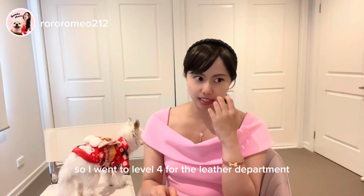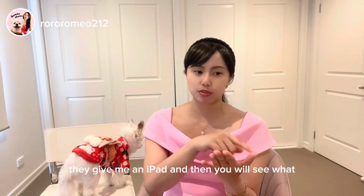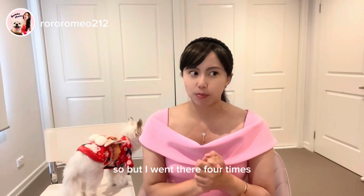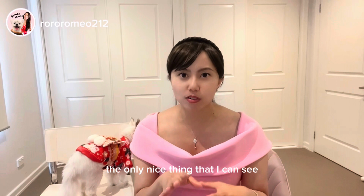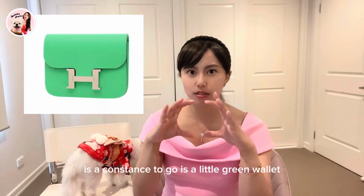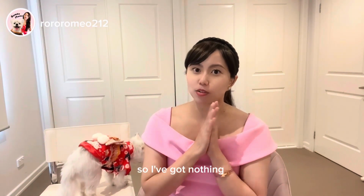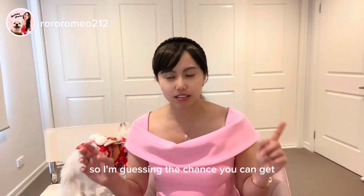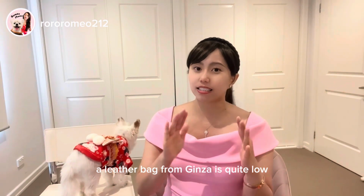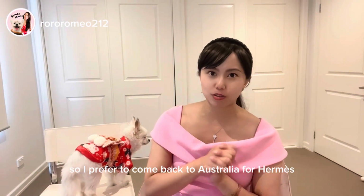So I went to level 4 for the leather department. They give me an iPad and then you will see what leather goods they have on that day. But I went there 4 times. The only nice thing that I can see is a little green wallet, so I didn't take that. So I've got nothing. I'm guessing the chance you can get a leather bag from Ginza is quite low. So I prefer to come back to Australia.